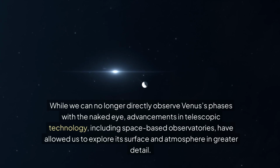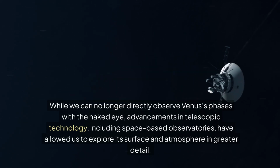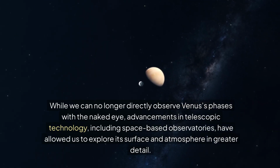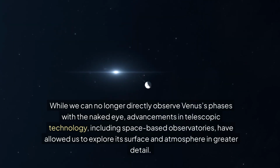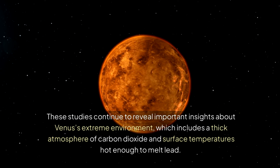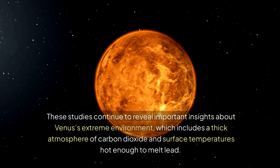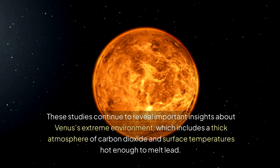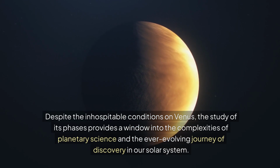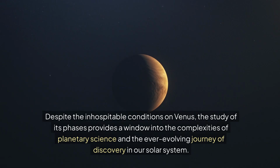While we can no longer directly observe Venus's phases with the naked eye, advancements in telescopic technology, including space-based observatories, have allowed us to explore its surface and atmosphere in greater detail. These studies continue to reveal important insights about Venus's extreme environment, which includes a thick atmosphere of carbon dioxide and surface temperatures hot enough to melt lead. Despite the inhospitable conditions on Venus, the study of its phases provides a window into the complexities of planetary science and the ever-evolving journey of discovery in our solar system.